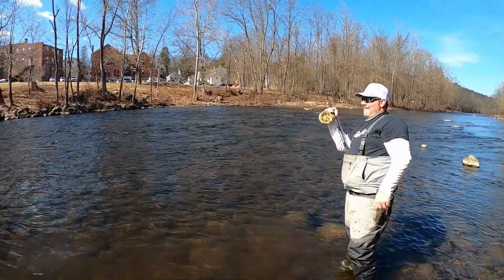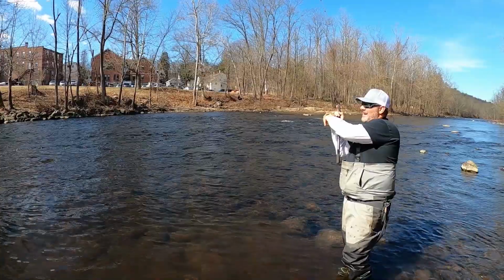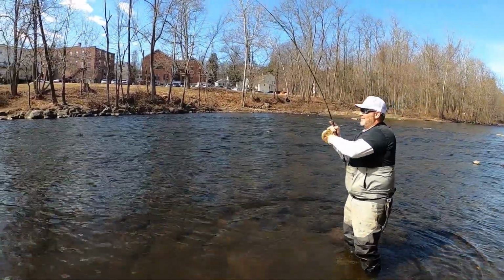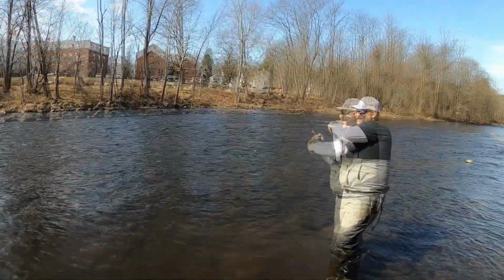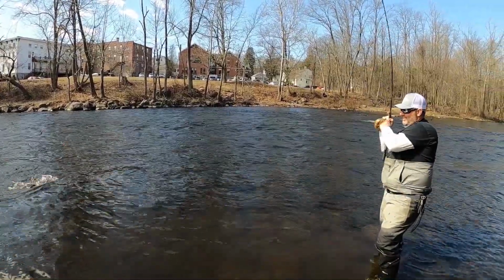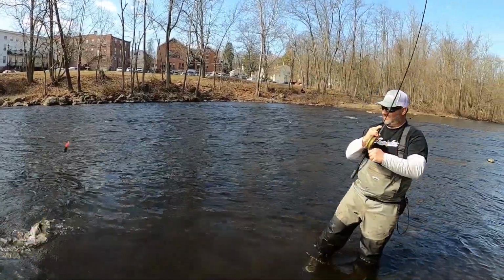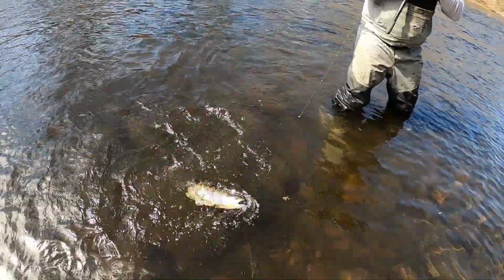You think it's a rainbow or a brown? I think this is a brown trout. Better than the last one? I don't know. It's fighting pretty good. Mitch, you got bait down there? Got bait? He looks longer than the last one. Yeah, it looks like a brown trout. Is it? It looks pretty dark. Brown. Another nice brown trout. Hey look, the blue sack again.